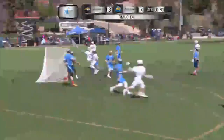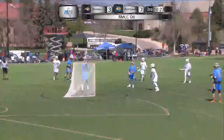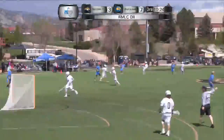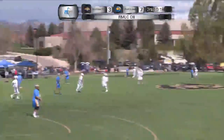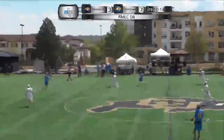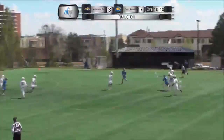Ball behind the cage. Fed up top for Carroll. Carroll fields it on a bounce, steps down, takes a shot. That's an easy shot for Pike to snatch. Pike has it behind the cage, and he'll start the ball upfield for the Skyhawks. Works it for Yako. Yako feeds it on for O'Gorman, and O'Gorman carries in.